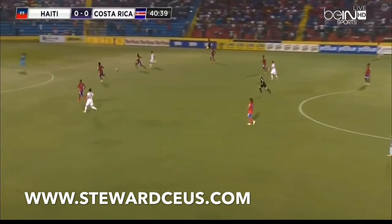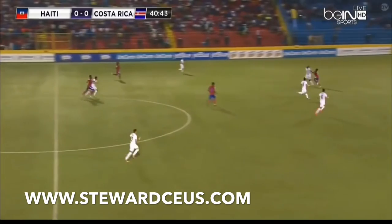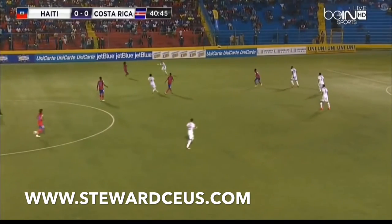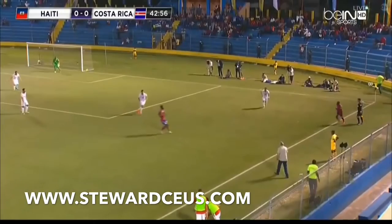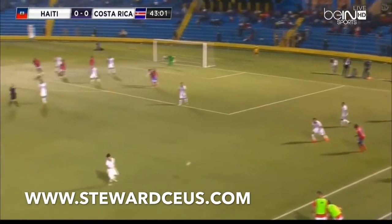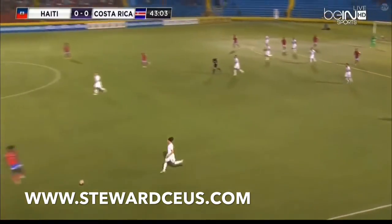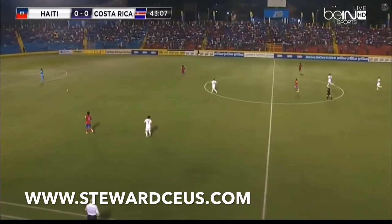Line-splitting pass, and Celso Borges giving chase off his line as Ceus puts the ball into orbit. The Moose wrestling with Waston. He's falling for Junior Delva. Cross is blocked. No chance for Bolaños as it's made its way back for Ricardo Ade.